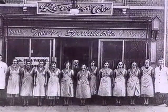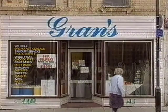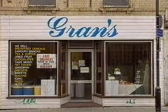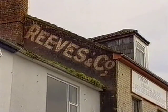Meet the cutting crew of 1934 at Reeves & Co. in Market Street. The building still survives today as the years roll by to 1999. Even today on the side of the building, the sign Reeves & Co. can still be seen.